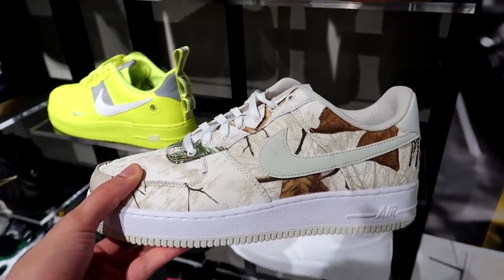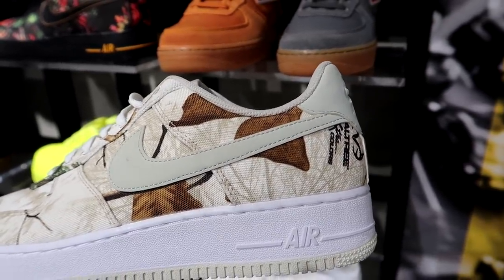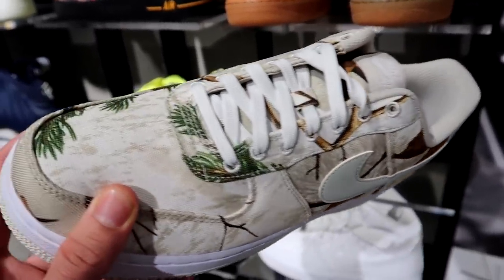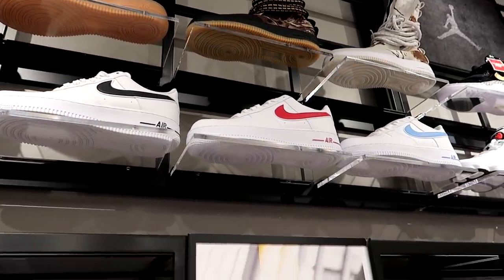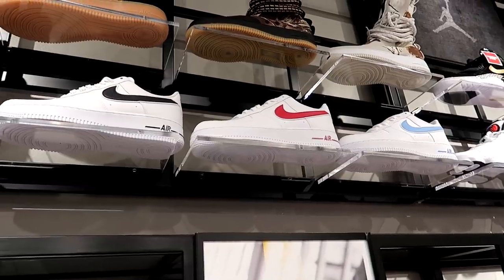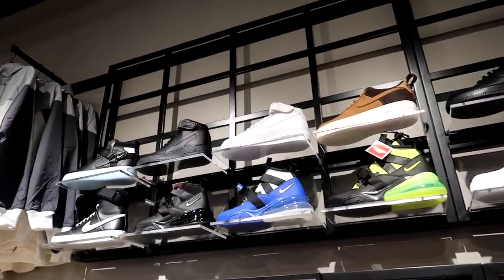This white pair is actually pretty fresh as well. It has these leaves on them, so it's not really camouflage, but it's like a winter forest with leaves. You got the pine trees right there as well. Here's a look at the other Air Force 1 Lows. They got the low top whites with the blue swooshes, the red swooshes, the black swooshes, and of course the triple whites.